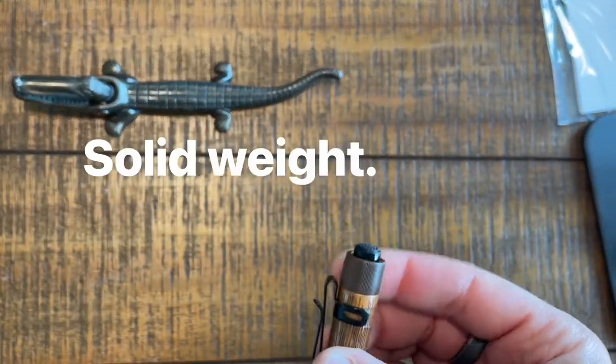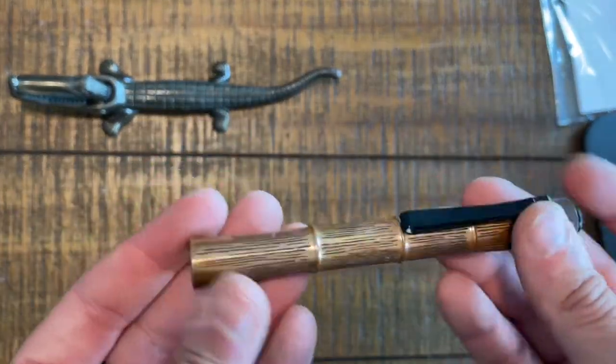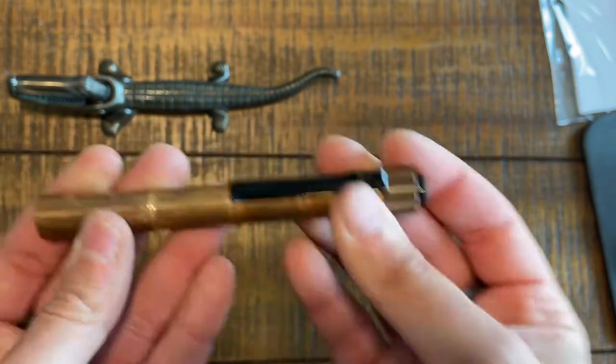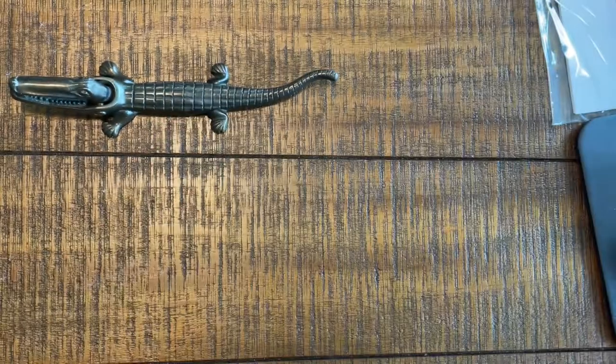So more details on brand, lumens, etc. in the video description. Hope you enjoy this flashlight. It's a new one that I'm carrying quite a bit.